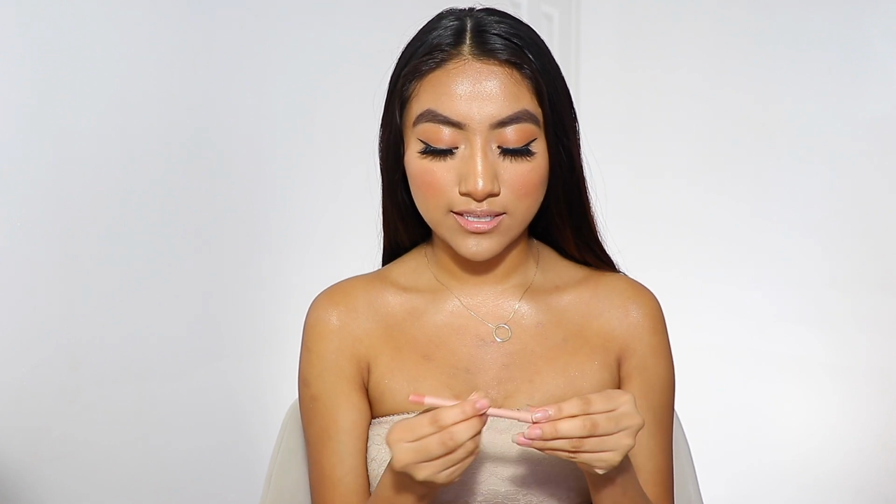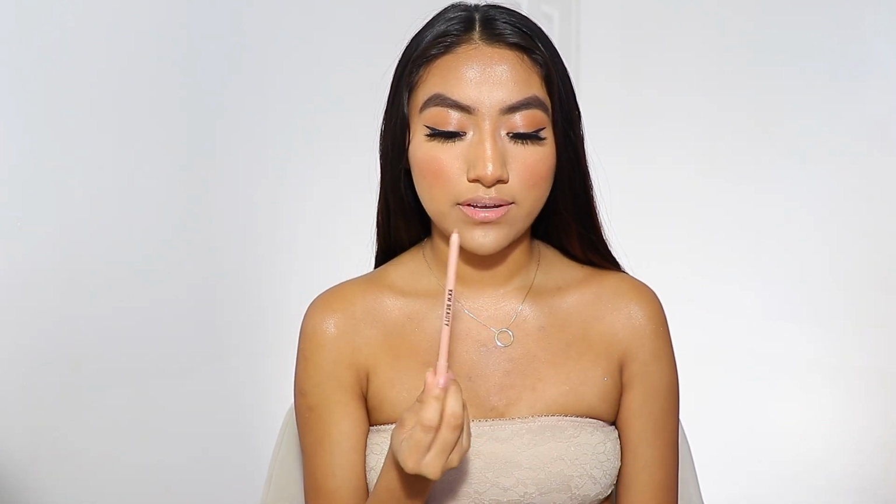I love her design, like with the packaging and stuff. It's very simple, minimalistic and nude, and it's just super nice. So this is the very first one. This right here is 0.5, and I'm going to actually try this on. So I'm going to take a mirror and do this.